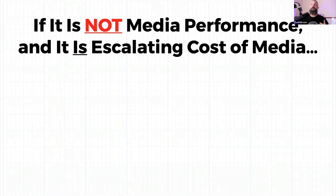At this point, I lean towards, all right, so now what we have to do is afford the escalating cost of media. We have to be able to pay for that higher cost of media, because we're doing a good job on the media side in terms of targeting, in terms of click-through rate, right?